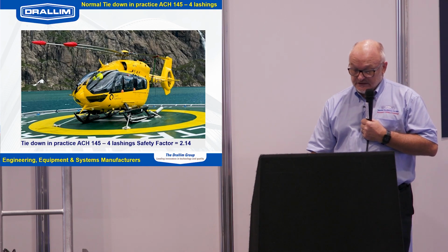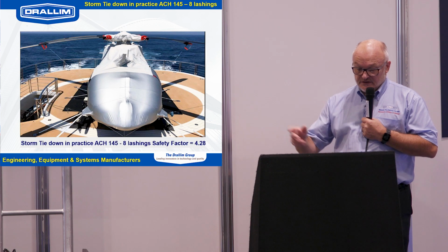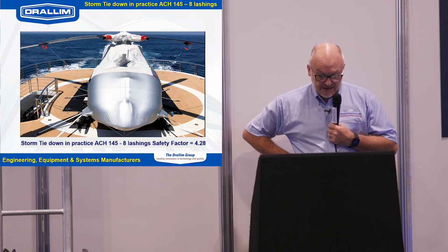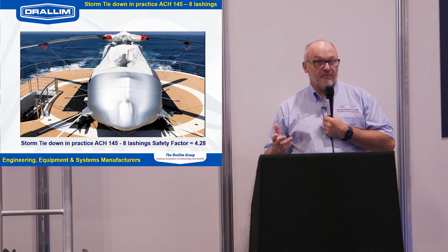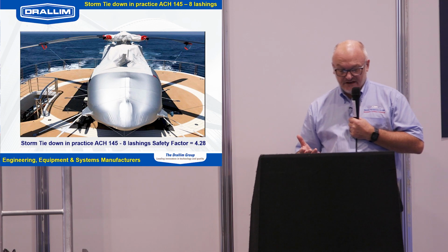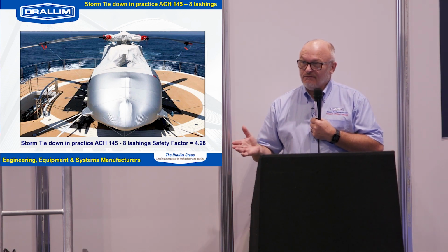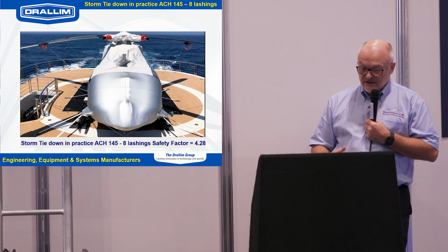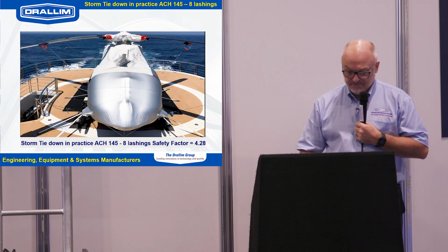On the other hand, here's an example which does use our lashings, and you can see there they've actually got 8 lashings rather than 6. So they've decided to go a little bit overboard. Maybe they're particularly worried about their aircraft. That's a safety factor of 4, so that's well covered. But you know that's fine. It's down to your user really.